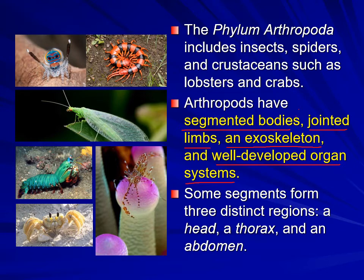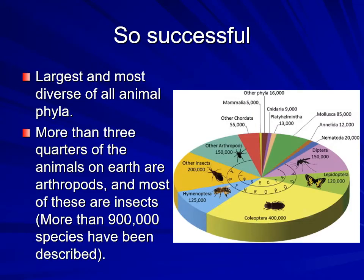Very advanced, this group. Some segments form three distinct regions: a head, a thorax, and an abdomen. You see this a lot in insects, and even in spiders and crabs, although some of those have a combined head and thorax called a cephalothorax, but they have body parts that are recognizable. And this group is really successful.